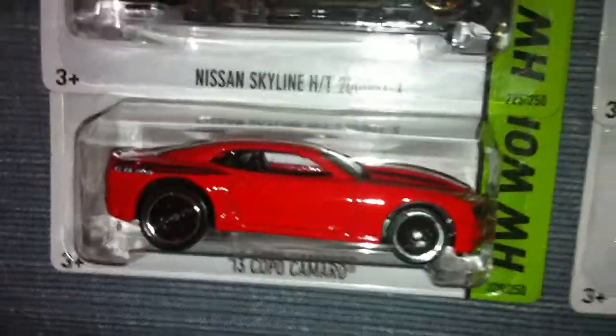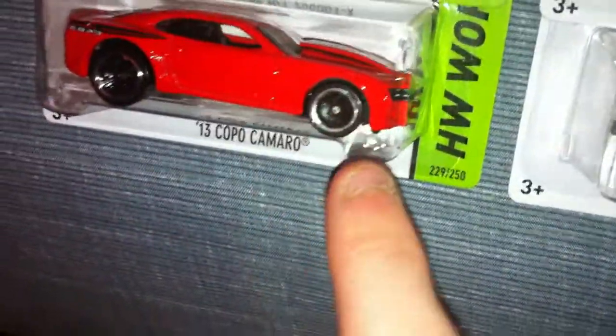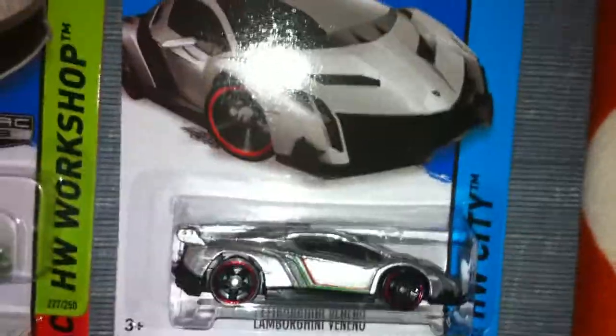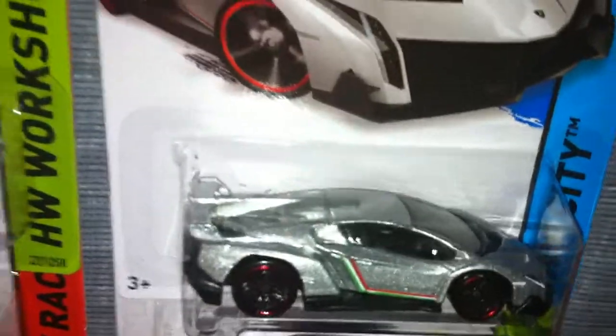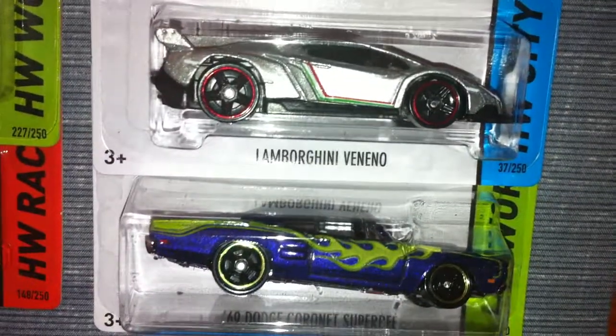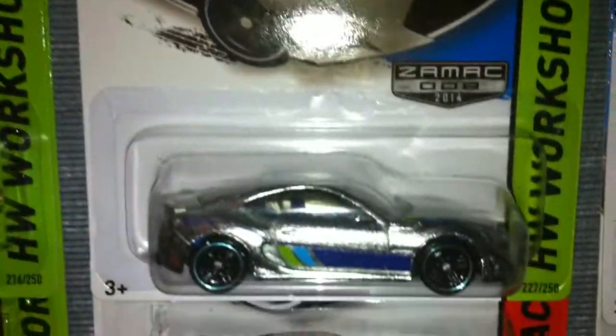Next we have a repaint of the 2014 Copo Camaro in red, featuring those really skinny wheels on the front, the SK5s, and then we have the medium MC5s in the back. Alright, over here, got the Lamborghini Veneno, a brand new casting, a very exotic casting. That's another trend from Hot Wheels lately, making a lot of exotic cars. And there's still more to come. Then we have the Coronet Super B. Yet again, muscle with flames. Then we have only one Zamac, Scion FRS.